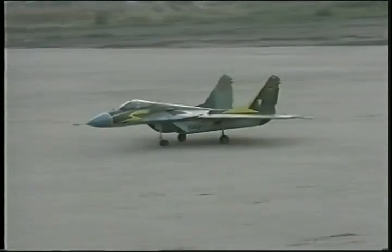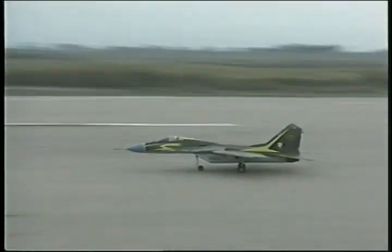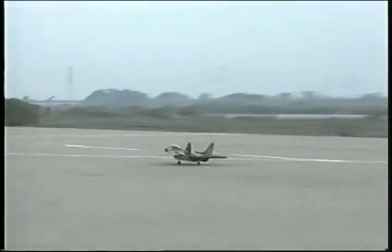Later on in the day, Wolfgang Kluwer flew the MiG again. A good steady climb away from the ground, showing off the power of the twin J450 power plant.